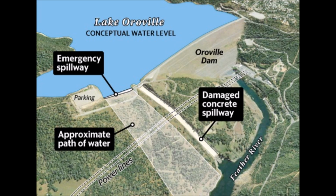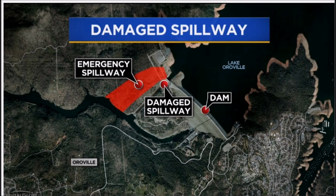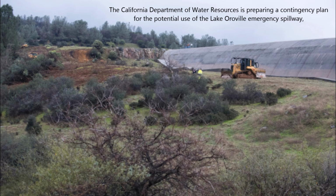So what's happening now is this emergency spillway to the left of the damaged concrete spillway has not been tested or even used once since the 1960s when it was built. It's approximately where that roadway is to the left of the spillway, highlighted in red here on the map. They're currently down there clearing out the debris, clearing out the brush and the trees.